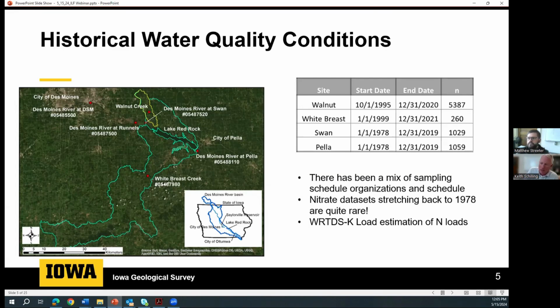And then the Iowa DNR maintains a long-term record at Whitebreast Creek to essentially capture all the inputs that might be coming into the reservoir from the south. So the goal of this historical water quality analysis is essentially to say, what is the current load in, what's the current load out, and then the difference is essentially how much load reduction in nitrate we might expect to see in the reservoir.